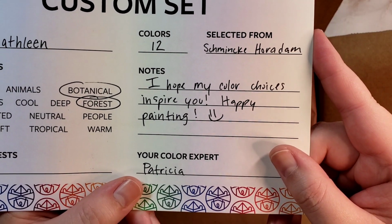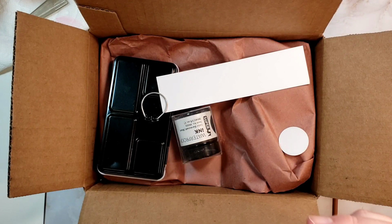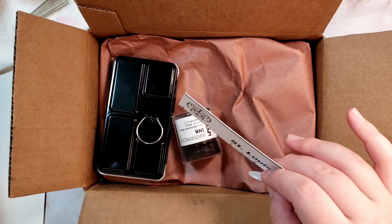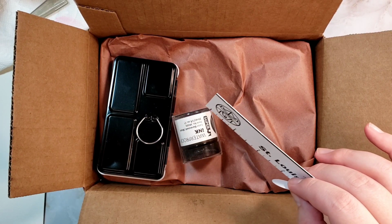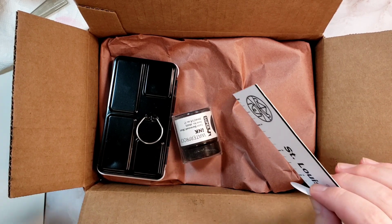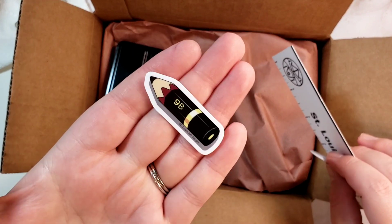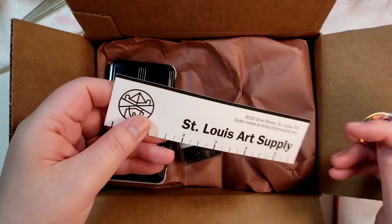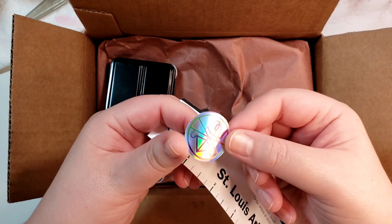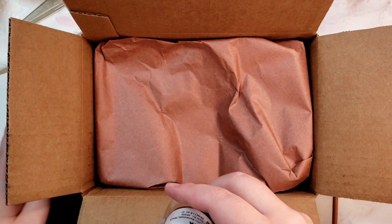This is so cute. I hope my color choices inspire you. Happy painting. I will keep that. This is adorable. So, oh my goodness. I had actually missed one cute little sticker they had included in my last package, because it fell down the side. It was a little pencil sticker. I thought that was pretty cute. So this one I got a ruler. That's adorable, like a bookmark maybe. And then a sticker of their logo. And then this is probably just cushioning.